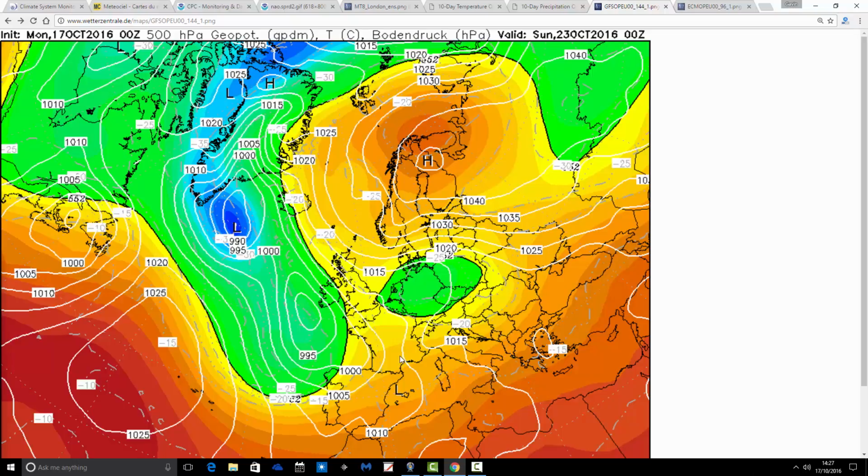If that happens in winter, you get a lot of snow because the mild air, I should say the Atlantic, comes up against the block. The cold air from the Scandinavian high undercuts, and it turns any precipitation to snow. So these sort of charts will lead to big snow events in the winter months.